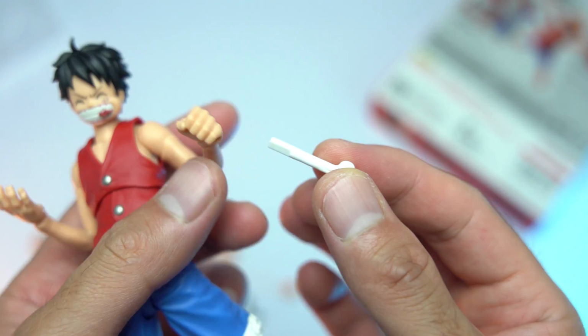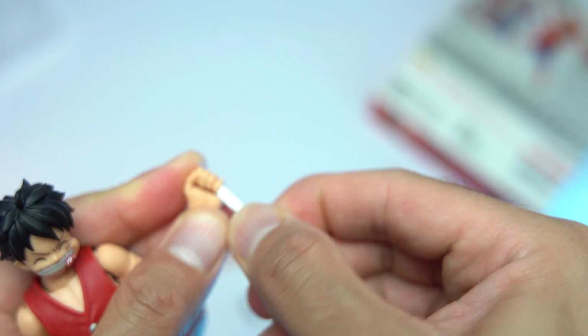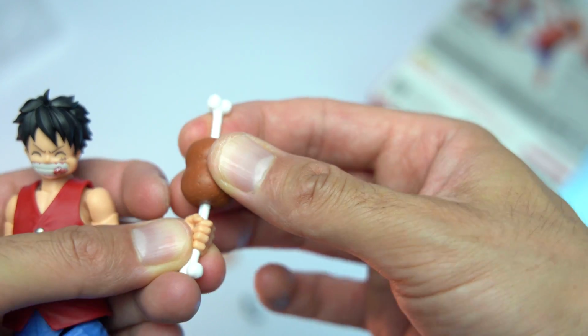I don't know about you, but anime food always looks so good. If you guys haven't seen Laputa Castle in the Sky, there's a scene in the movie with some of the most delicious looking anime food ever. Anyway, one of these sticks from the meat comes out, you slot it through Luffy's hand and plug it back into the meat. Simple and effective.